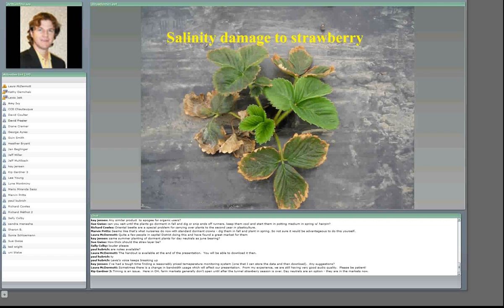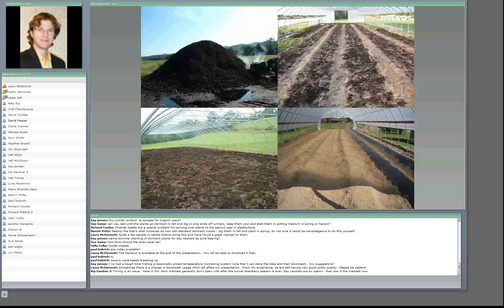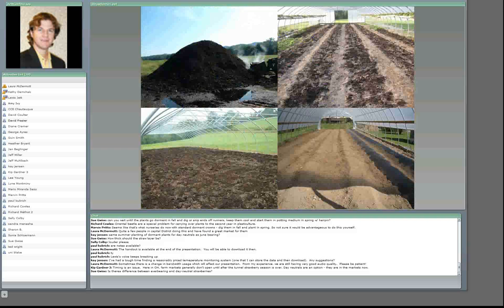So have your compost tested. As I showed earlier, this is compost that we put in one of our high tunnels as a soil amendment. It's an animal manure-based compost. And again, it's important to have that tested either at your local state land grant soil testing lab or a private lab.